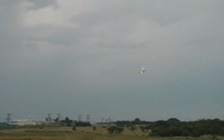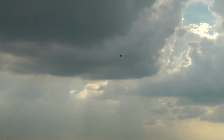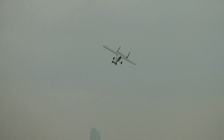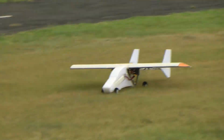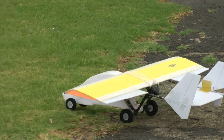Would you classify it as a short takeoff landing? Chicken out at the throttle. There it is.